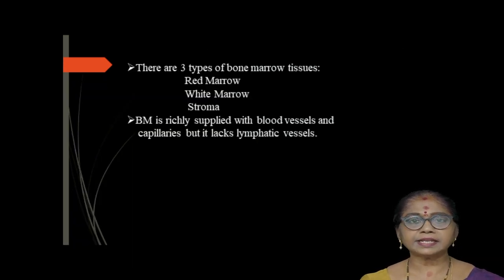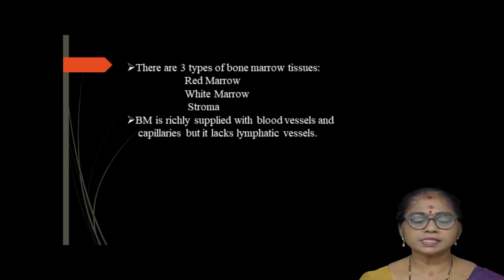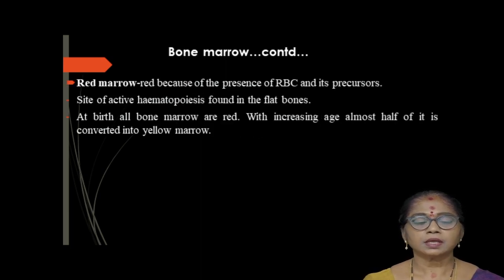There are three types of bone marrow: red marrow, white marrow and stroma. The red marrow is richly supplied with blood. Usually the bone marrow is richly supplied with blood vessels and capillaries, but it lacks lymphatic vessels. You must know that it does not have any lymphatic vessels, but it is supplied with blood vessels and capillaries.